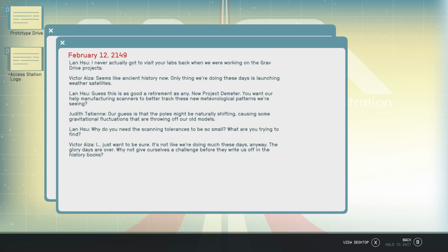Now, Project Demeter, you want our help manufacturing scanners to better track these new meteorological patterns we're seeing. Our guess is that the poles might be naturally shifting, causing some gravitational fluctuations that are throwing off our old models. Why do you need the scanning tolerances to be so small? What are you trying to find?